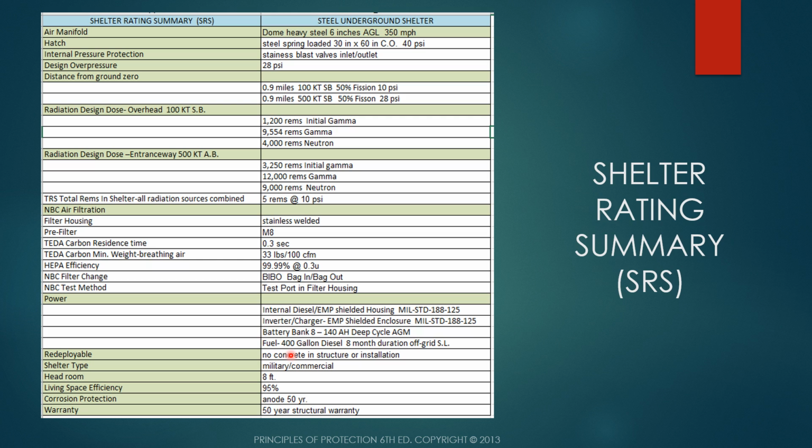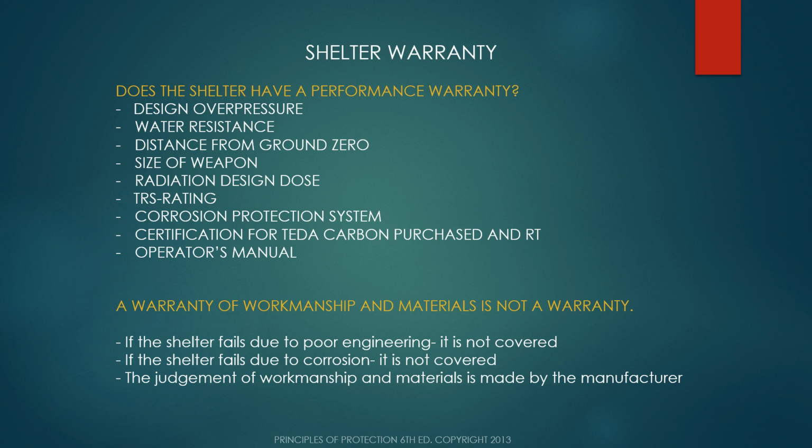Whether it's a shelter type of military, commercial, civilian, headroom, the percent efficiency, in other words, how much of the floor space is taken up by equipment. And finally, the corrosion protection, what it has in there for corrosion protection and what it's based on. Warranty is certainly going to be directly related to that corrosion protection. Warranty is a real issue.